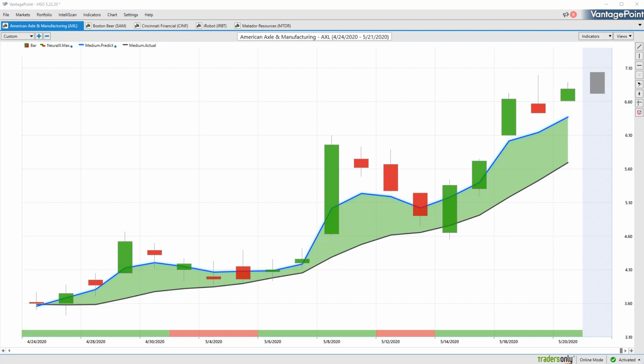So here in American Axle and Manufacturing, what I want to really do is just highlight how the basics of these forecasts work. And we see here that what we have is daily bars and candles. So each one of these candles represents a full and complete trading day. And right up against that price data, you see that there's a black line and also a blue line. Now, the black line that you see there, that is a regular simple moving average, or what we refer to as the actual simple moving average.